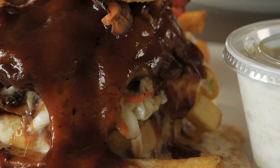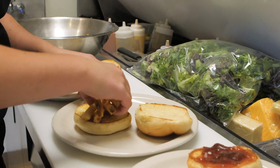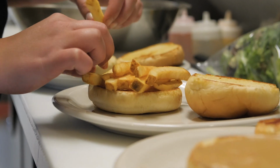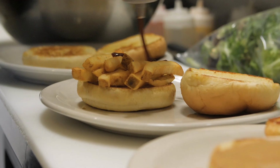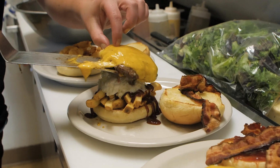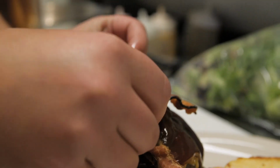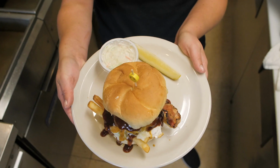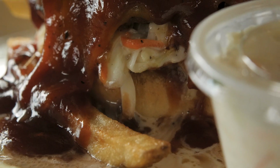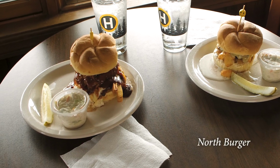Well, the North Burger, it's about 6 to 7 inches tall. It's got French fries, barbecue sauce, coleslaw, burger, cheddar cheese, more barbecue sauce, and topped with our favorite bacon. That in itself is an eye-opener. My favorite is when people get their plate of food in front of them and say, "Oh my God, how am I gonna eat this?" All of our burgers pretty much have that same effect.